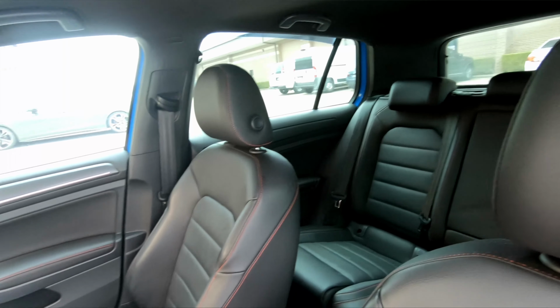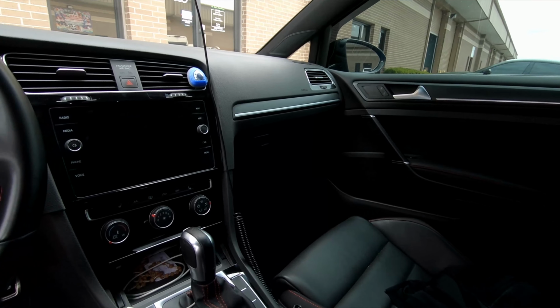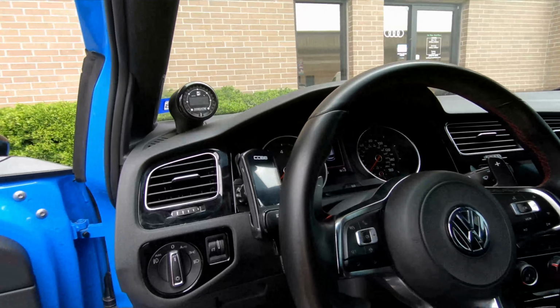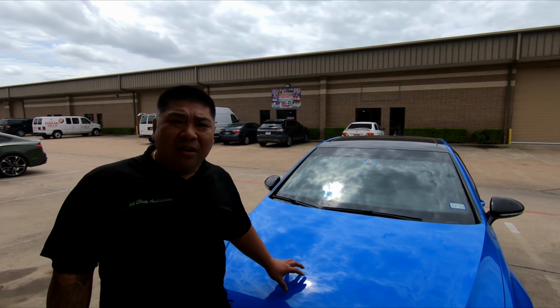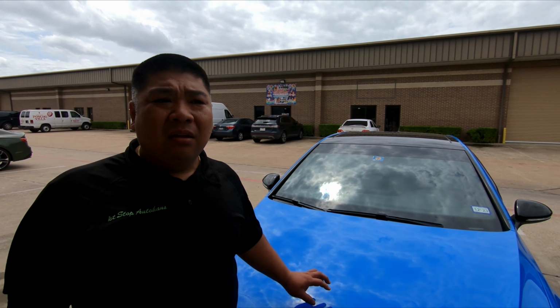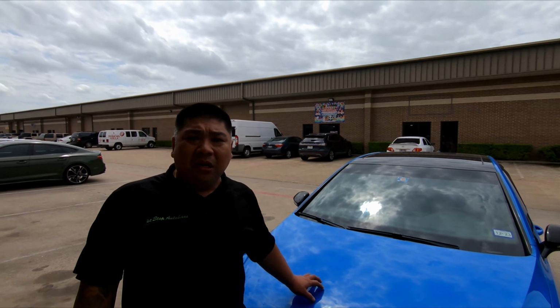Now, comparing this to the Hondas that you've owned before, what's your favorite thing about the Volkswagen? The handling, the way it handles when you lower your car. These cars, you don't have to buy camber kits. They actually run negative camber on these cars. On Hondas, you have to buy camber arms, camber adjustment for the rear. On these cars, you don't have to buy anything.